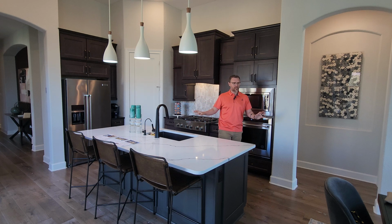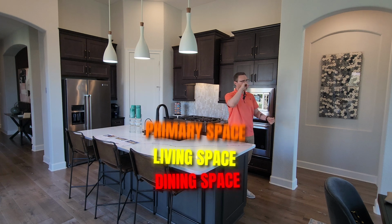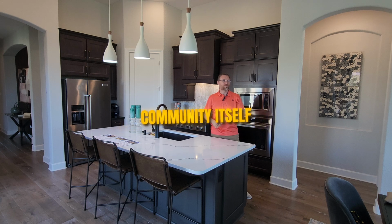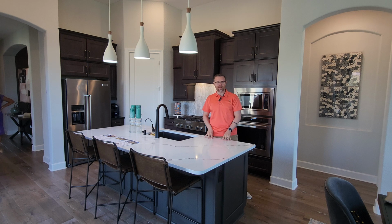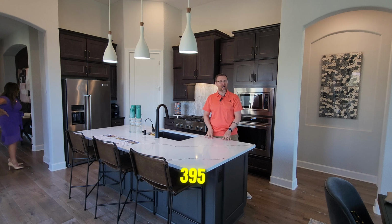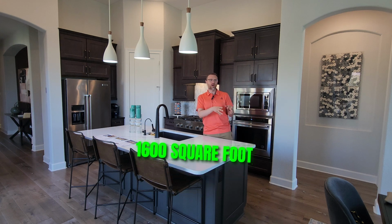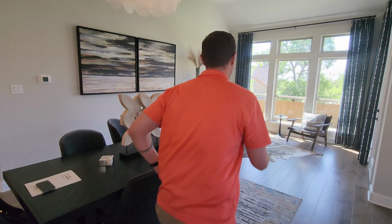So this is the kitchen area, and we'll move into the dining and the living space shortly, and then we'll go into the primary and talk a little bit more about the community itself, what it has to offer, the incentives, and everything that surrounds this specific builder. And maybe we'll go look at other builders and compare houses. But I know that these start in the high 3s. So I think it's like 395, 399. And I think that was a 1,600 square foot home. But yeah, let's look at the dining, the living, and then the primary and talk a little bit more.